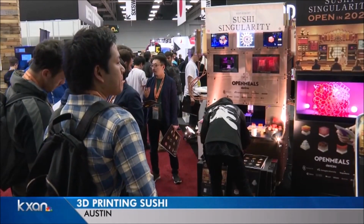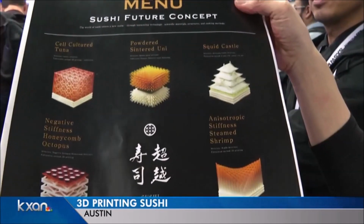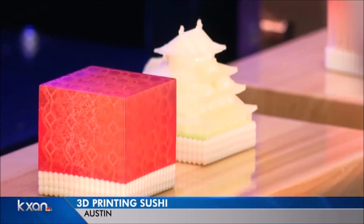If you want a piece of this sushi we're about to show you, you have to give up a little piece of yourself. Check it out. This company is getting a lot of attention at South by Southwest. The Sushi Singularity is 3D printing sushi. They plan to open a restaurant in Tokyo next year.